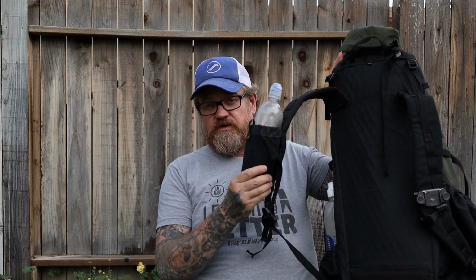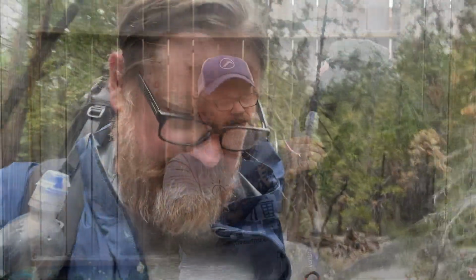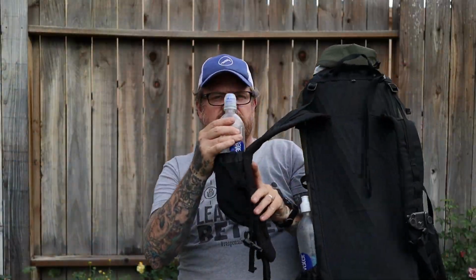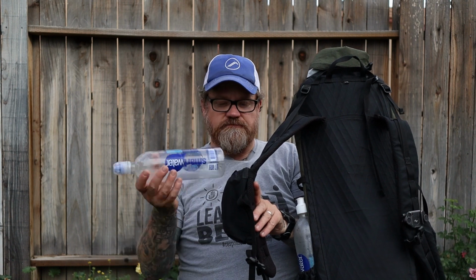Waymark offers this handy little water bottle holder that just attaches to your shoulder strap. So I carry 2 extra bottles in here, usually empty unless I'm doing a long water carry. And then the water that I'm drinking from is just right on my shoulder strap. Super, super easy to grab, super easy to put back into place. This pouch does accommodate the smaller Smart Water bottles, and it also works really well with the smaller Gatorade bottles.